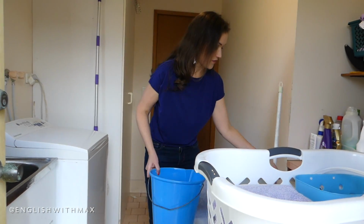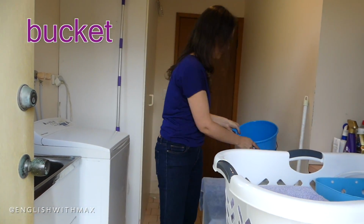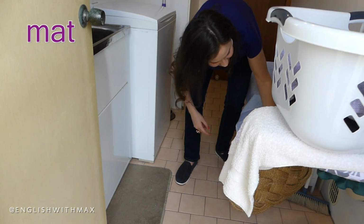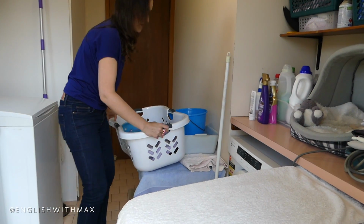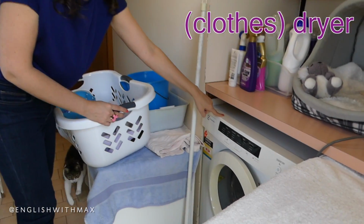Down here we have a bucket. And this on the ground here is a mat. That is also a mat. Here we have, can you see it? Here we have the clothes dryer, or more simply, the dryer.